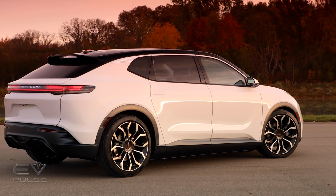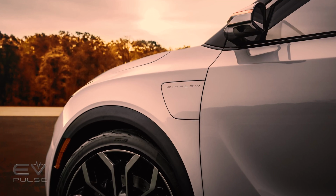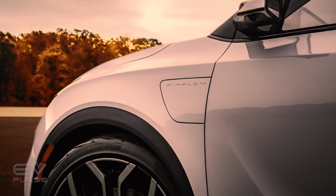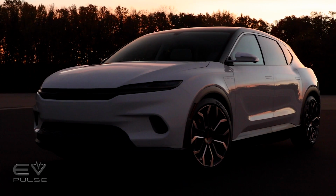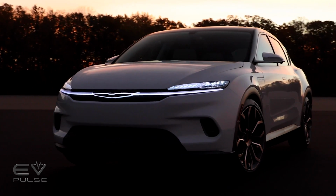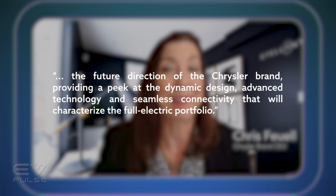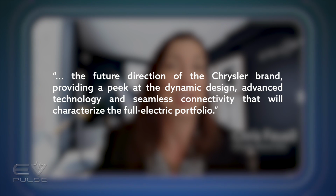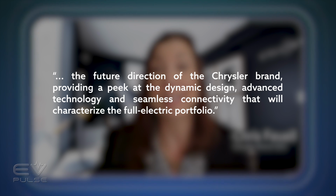The Airflow is a 2+2 compact crossover running entirely on electrons. Chrysler claims that the concept is capable of high-speed charging and a range between 350 and 400 miles. It features Chrysler's new contemporary, technology-focused design with an LED-illuminated Chrysler wing logo. Chris Feuell, Chrysler's chief executive officer, says that the Airflow is, quote, the future direction of the Chrysler brand, providing a peek at the dynamic design, advanced technology, and seamless connectivity that will characterize the full electric portfolio.